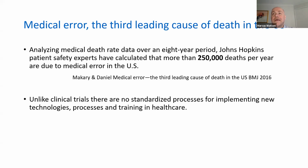So unlike vaccine trials, which are very, very well planned out, they have large amounts of evidence, they require multiple sites, they require deep analysis, deep planning. For healthcare, the technologies that we use, the processes that we use, and our training is very much ad hoc. So for the last 20 years, I've been heavily involved in detecting and responding to deteriorating patients.